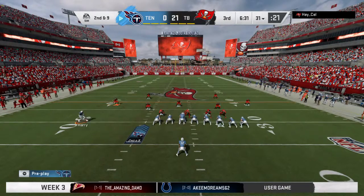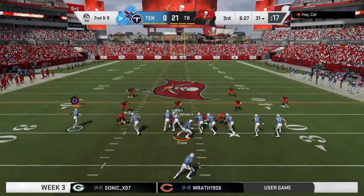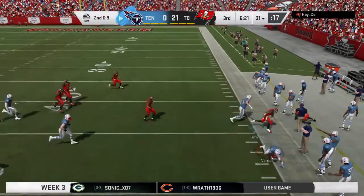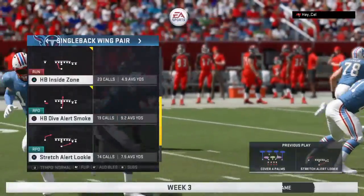Go. 45 to Mike. 45 to Mike. Big grip. Now a handoff looking right. Oh, he's got a little daylight. A first down there on a pickup of 25.